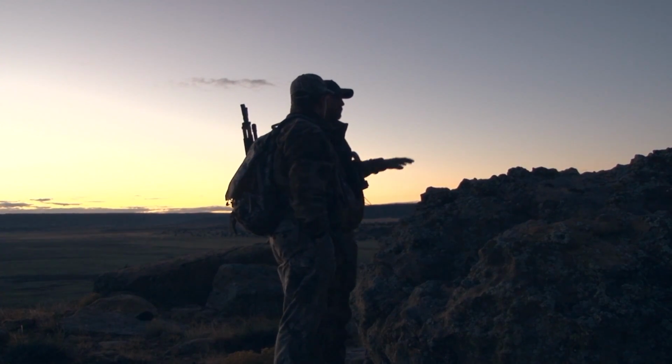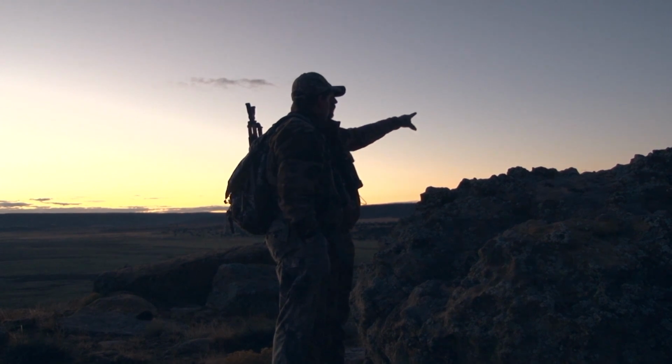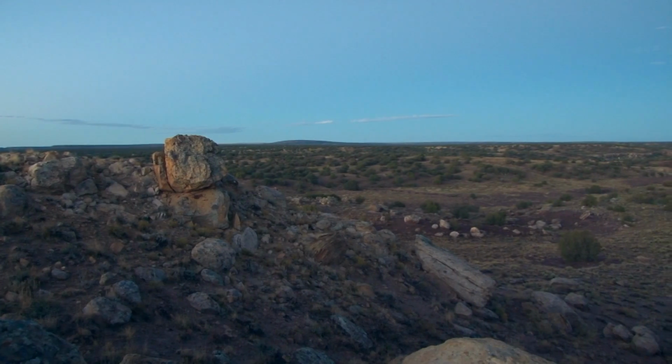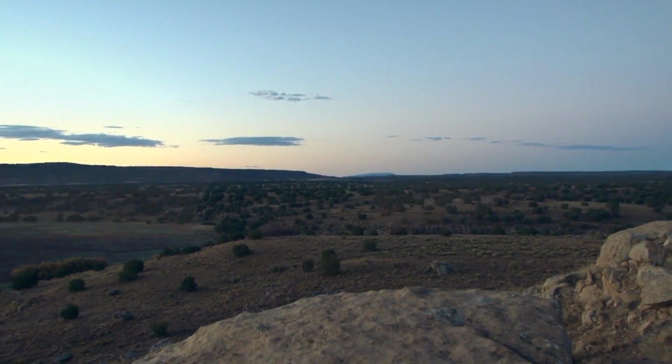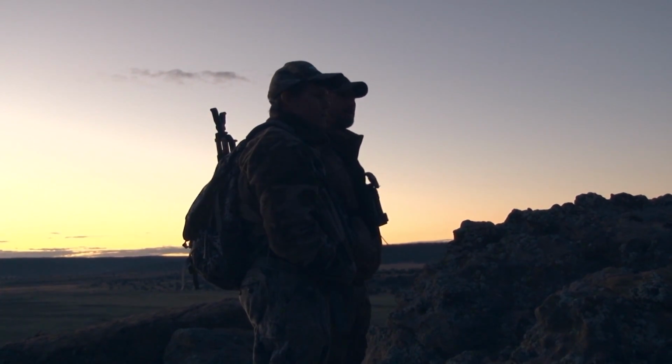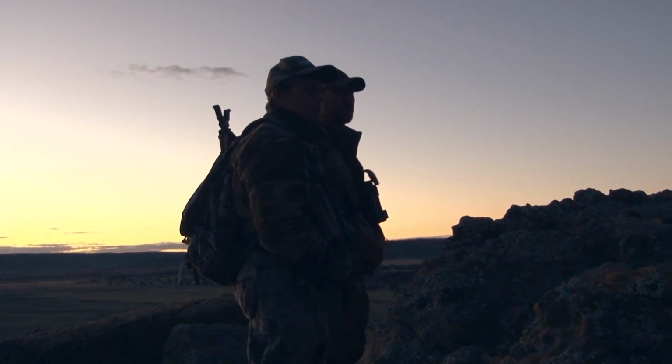We start out right before daylight. At daylight, we get into a good spot to listen or to glass. You hear them bugle, and sometimes they're not on property you can hunt, sometimes they are. It's just the luck of the draw. Elk move around a whole lot. I mean, they're big animals. They take big steps if you're trying to keep up with them. It's not like trying to stalk a whitetail.